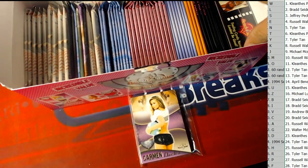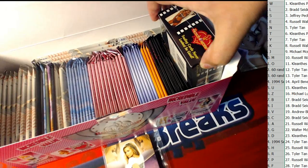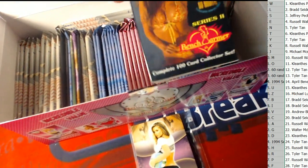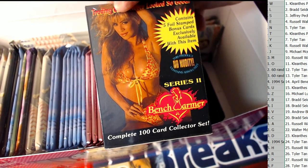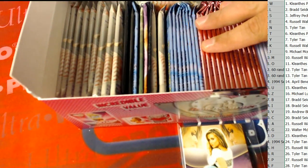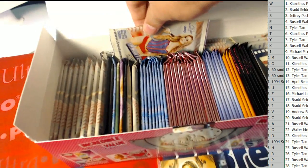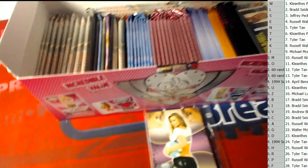And now we have our other winner of our set. And we looked at this a minute ago. It is a factory set. That we have that April and Tyler both won one of those sets. But look at all these packs that come out for the mega spot winner. There are some different autographs that you can hit in this and everything else. So that's a great hit.